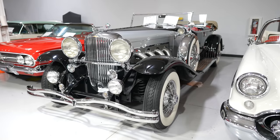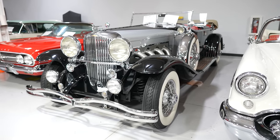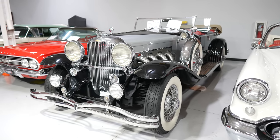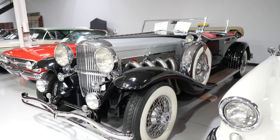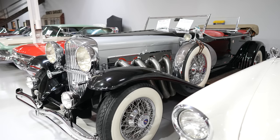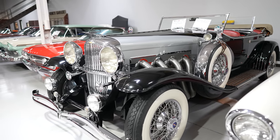1985 Duesenberg 2 SJ dual cowl Phaeton, $249,995. It's a massive looking car. Again, we need a really big garage if we're going to put this in it. Amazing looking vehicle.